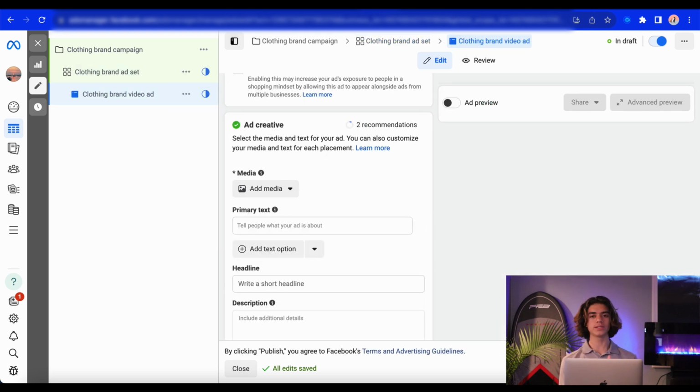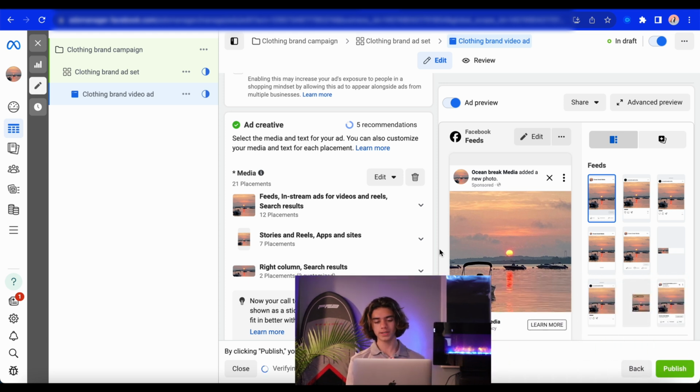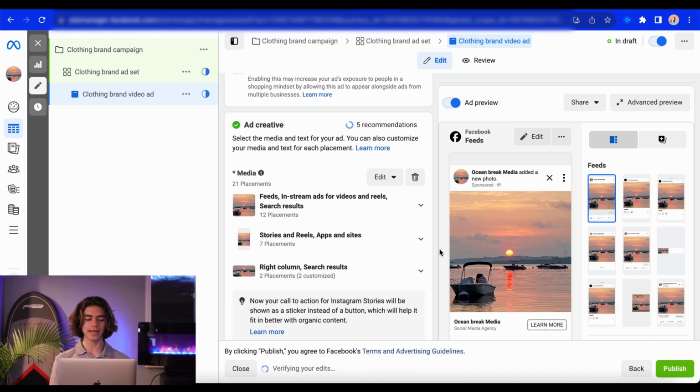So this is where you actually add the picture or video. So what you do is you click add image or add video. And for this example, I don't actually have a picture or video to show you guys. But in my previous videos, I showed you examples of video ad creatives to run for your business because they work really well. But for this example, I don't actually have a creative. So I'm actually just going to use this picture of the ocean here. This is actually a photo I took last year. Now this has nothing to do with a clothing brand, but this is just for the example to show you guys how it looks on the side here.